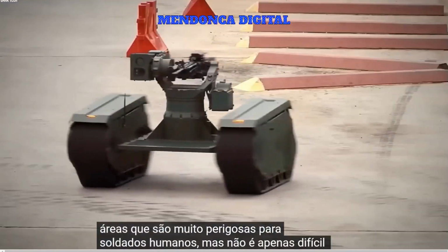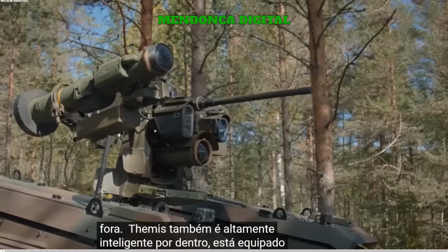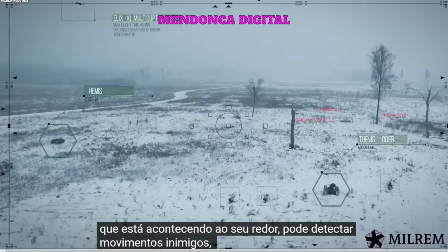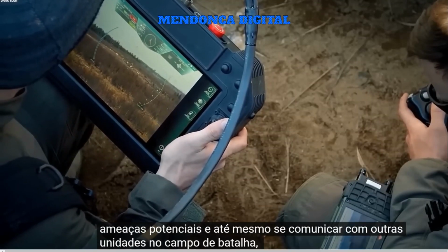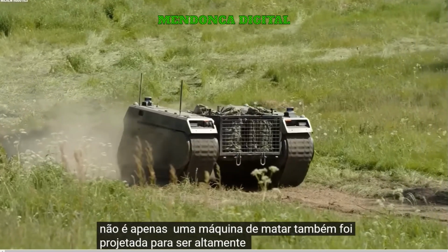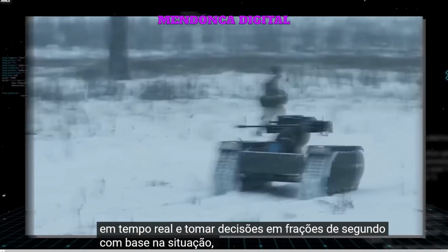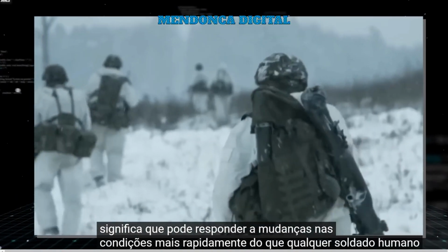But it's not just tough on the outside, Themis is also highly intelligent on the inside. It's equipped with advanced sensors and cameras that allow it to see and hear everything that's happening around it. It can detect enemy movement, identify potential threats, and even communicate with other units on the battlefield. But Themis isn't just a killing machine, it's also designed to be highly intelligent and adaptable. It can analyze the battlefield in real time and make split-second decisions based on the situation. This means it can respond to changing conditions faster than any human soldier ever could.